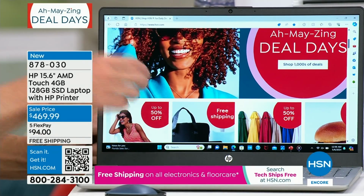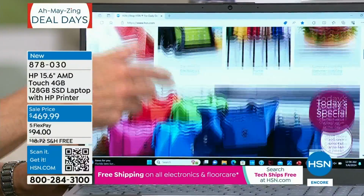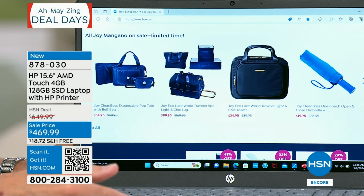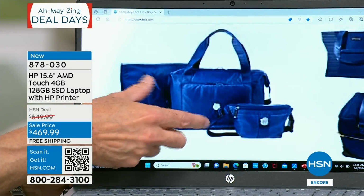We'll start with the computer. I'll do a quick overview on the computer, then we'll go to the printer. We just have a lot of great things to show you. Number one thing about this computer, when you see this kind of value and you see it comes with a printer that has HP Instant Ink, it comes with 6 months of free ink and all this incredible stuff, you would never expect that it's also going to be touchscreen.